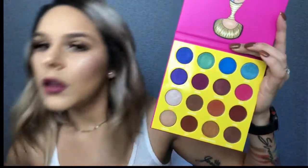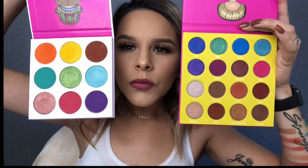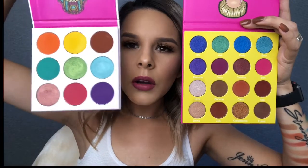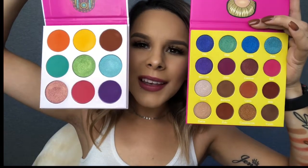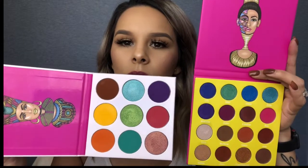I haven't even looked to see if I have some of the same colors on my other palette. Uno que otro. Some of the brown is similar. Maybe not, they're not exactly the same, but there are some that are kind of the same. But I like how this one has a lot of bright colors too, but then it has a little bit of orange and a brown, a little bit of neutrals too. So I like having a little bit of both worlds in a palette.